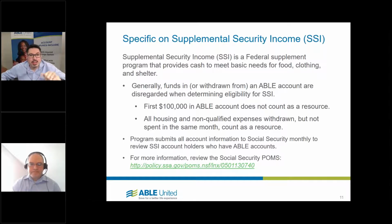But the rules are the first $100,000 in the ABLE account do not count as a resource for SSI purposes. And then also if somebody's using this for housing expenses, they just have to make sure they withdraw the expense that month or have the ABLE account pay it directly, because if it's housing related expenses and it's withheld past the end of the month, it would count as a resource beginning of the next month. So there's some additional rules.